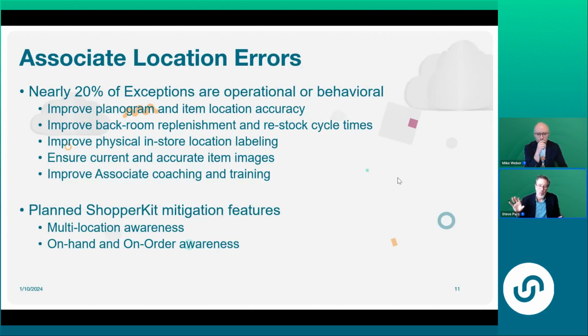So the purpose of this study is to really focus on the 80% that are going to be those true out of stock type events. There's a lot within that other 20%. That is certainly a very worthwhile problem to solve, and we think that there are things stores can do immediately to mitigate those errors.